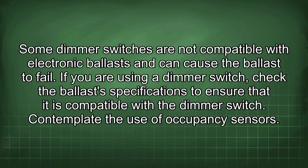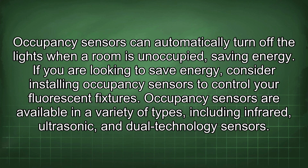switch. Contemplate the use of occupancy sensors. Occupancy sensors can automatically turn off the lights when a room is unoccupied, saving energy. If you are looking to save energy, consider installing occupancy sensors to control your fluorescent fixtures. Occupancy sensors are available in a variety of types, including infrared, ultrasonic, and dual technology sensors.